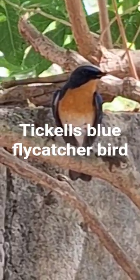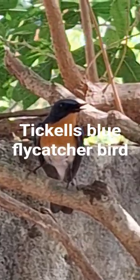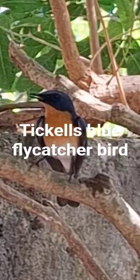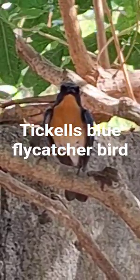This bird is really nice. Tickell's, see the beak. The beak is red in color, the grayish background, and at the bottom the neck is light brown in color.